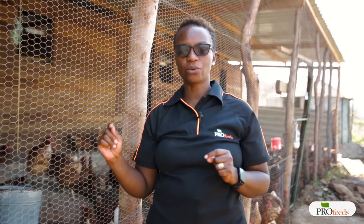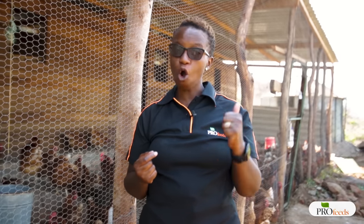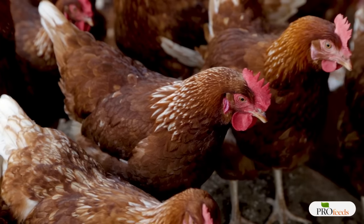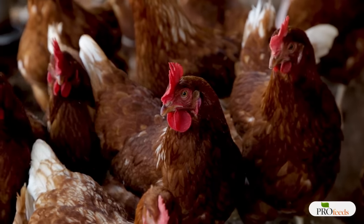And then the other thing that we also need to consider when we are constructing our house is the light. We need light inside. Remember that from our previous live trainings, we've repeatedly said that lighting stimulates egg production. So if there's darkness in the house, it means that the egg is not going to be produced. So make sure that you've got adequate light getting in.